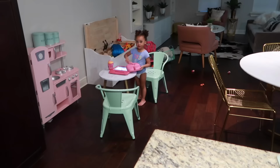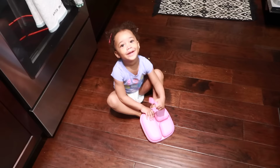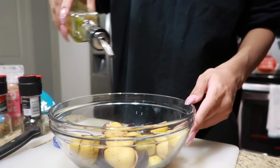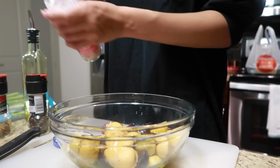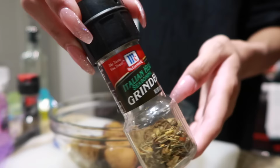Ziya has already got her plate and fork ready for dinner, and I just started cooking. She went in the dishwasher and grabbed a plate and a fork when she saw that I was cooking. I'm gonna put a little bit of garlic in there. Drizzle olive oil, some salt, some pepper, and some Italian seasoning.